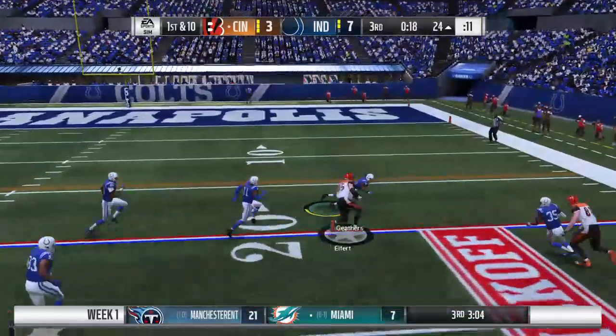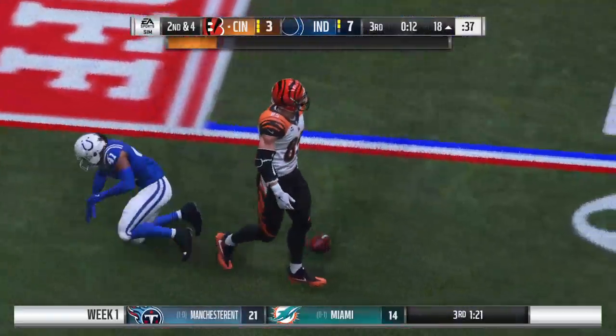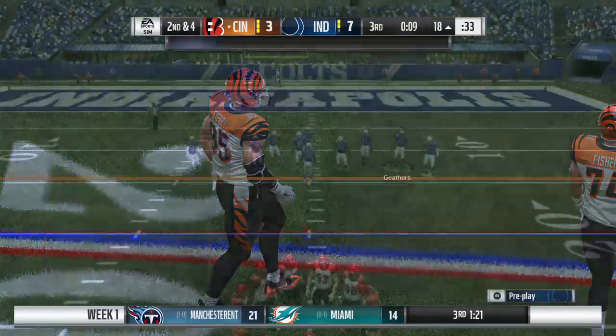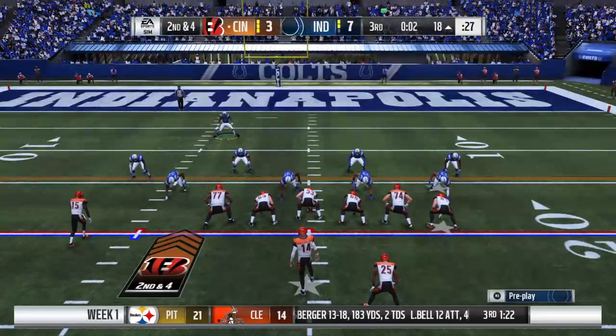Dalton, 1st and 10. Got his man. It's Eifert. And they'll bring him down at the 18-yard line. A gain of 6 there on 1st. How about the timing on that one? Boy, they were in sync, weren't they? 3-step drop, ball's out of his hands, right to the tight end. Nice completion, just like they do it in practice.